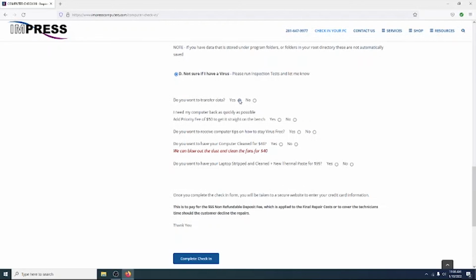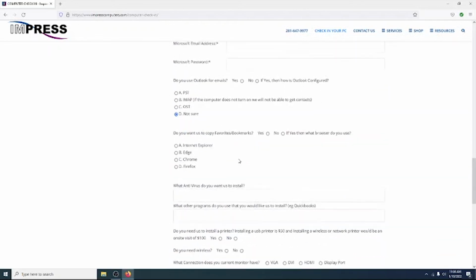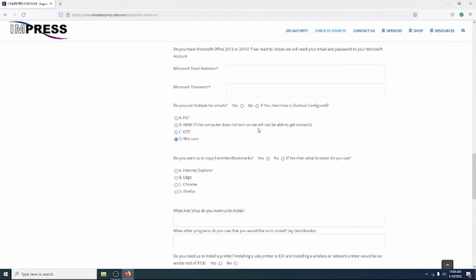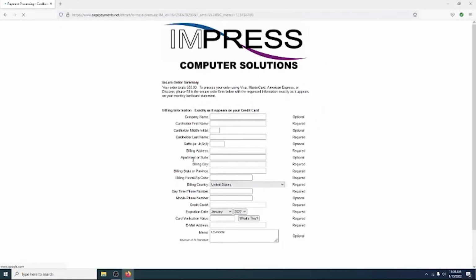And then you can scroll down. If you have data transfer, you can say yes, and it'll have you fill out some questionnaires. If you don't know, you can just say none, and we can just do none here. And once you're finished, you just do computer check-in, and it'll take you to the $50 deposit website, and that's pretty much it, guys.